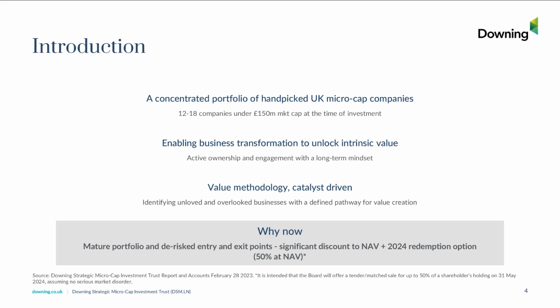And I think what you can see now in this portfolio is that we're now about 6 years old. And I would say that the typical investment horizon of the companies within this type of portfolio would be between 5 and 7 years. So you've got a maturing portfolio. So therefore, it's quite a de-risked entry point. As you'll see, a lot of these catalysts have already started to play out.